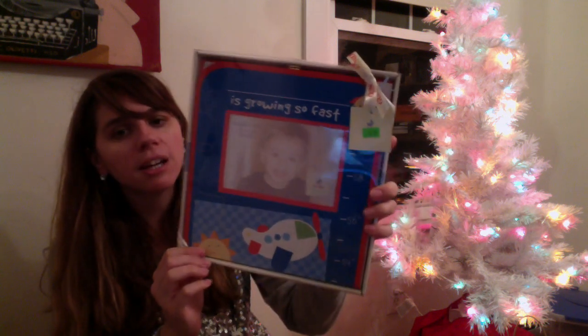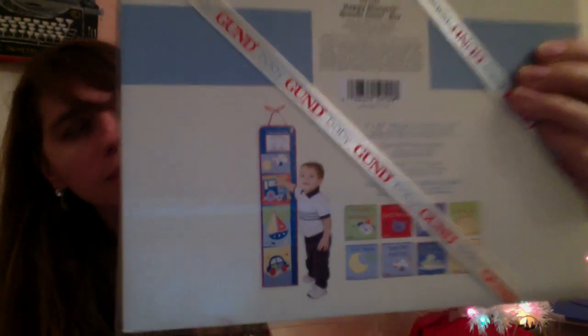This is brand new, and it is going off to Amazon. It was $3.99, but it was half price, so it was $2. And it is a growth chart from Gund. You can kind of see on the back what it will actually look like unfolded, so pretty cute. Good deal on that, I think. Yeah, can make money on Amazon with that.